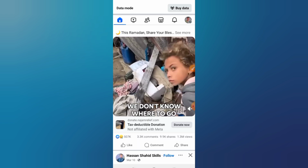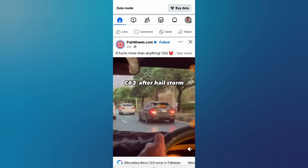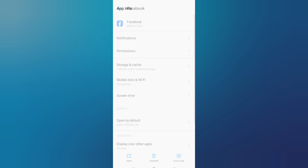4. Facebook app glitches. Sometimes the app just needs a quick refresh. Fix. Fully close and reopen the Facebook app. Go to Settings, Apps, Facebook, Storage, then tap Clear Cache. Check the Play Store or App Store for any available updates.